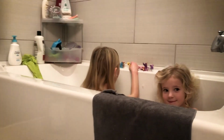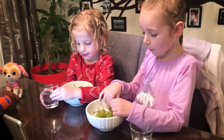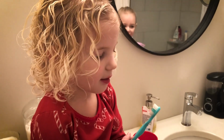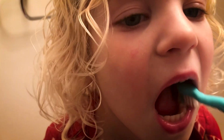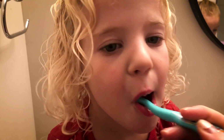Applejack needs your help. Bath time. You guys eating again? Mm-hmm. What are you having? Grapes. Grapes, quick little snack before you get ready for bed. Nice. Brush your teeth. Look, Lexi's got it. You want me to brush your teeth? Okay.